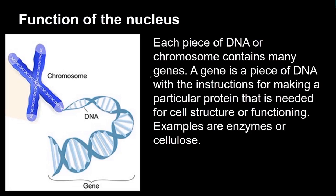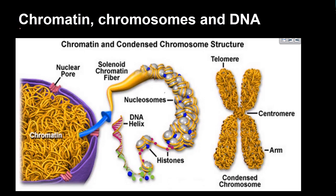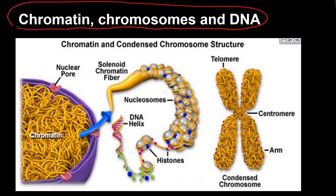Now, on the DNA are genes. So this chromosome would have patches of it which are different genes, and the gene is the piece of DNA with instructions for making a particular substance. Example, enzyme. We talked about the stomach producing enzymes. Let's have a look at how chromatin, chromosomes, and DNA all fit together.